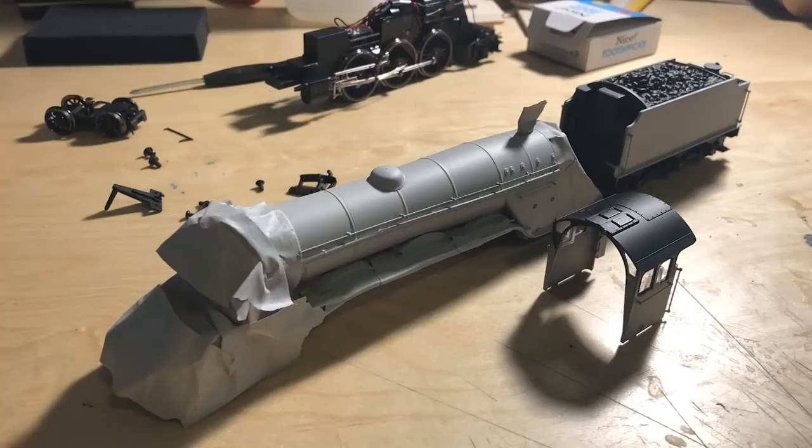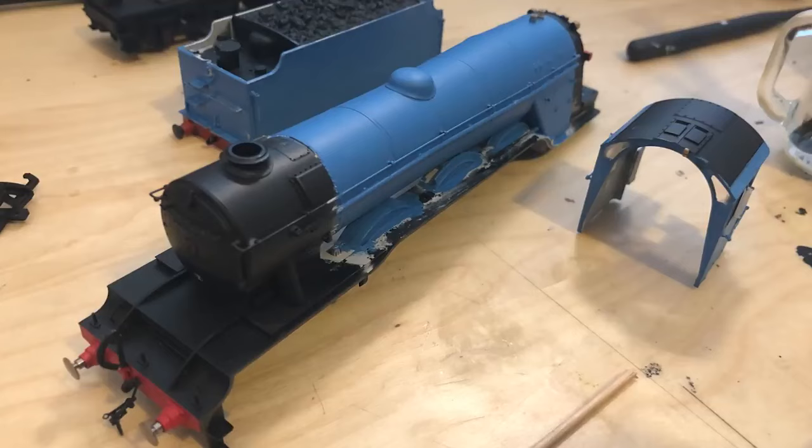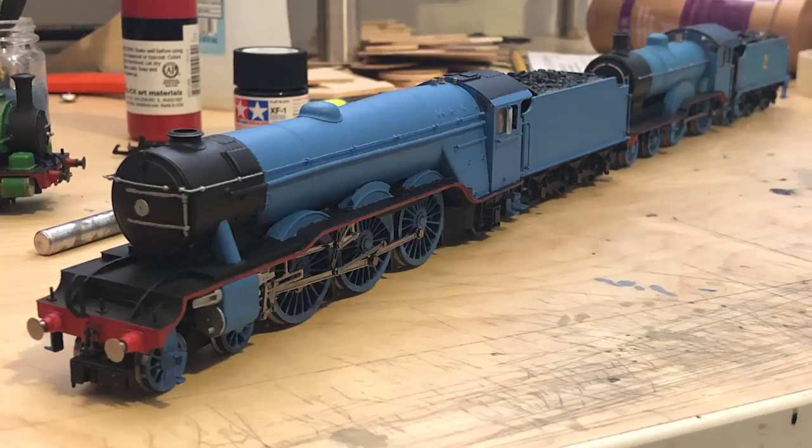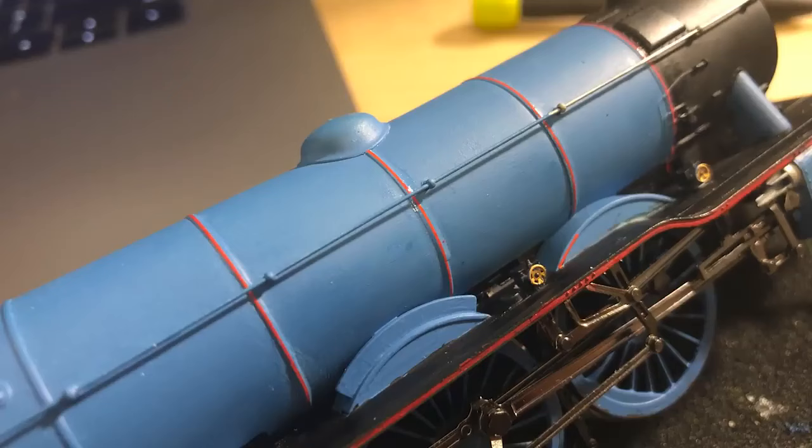The painting process was the exact same as Thomas and Edward. Primer, then several coats of sapphire blue. Then a brick red for the footplate, a cleanup with black, and silver Sharpie for the fittings. Lining was a bitch for Gordon.